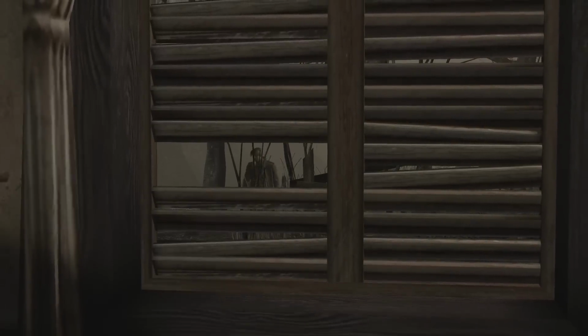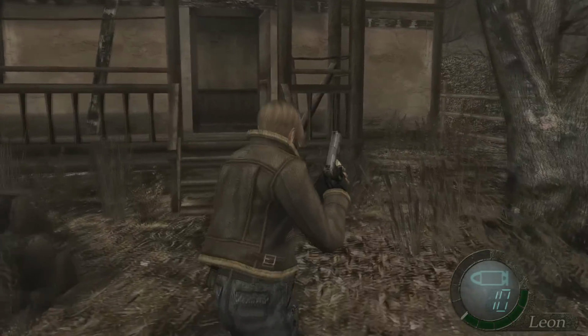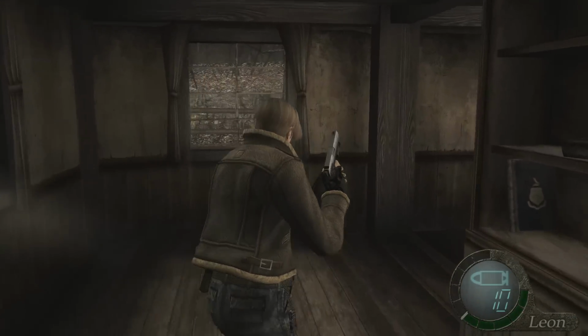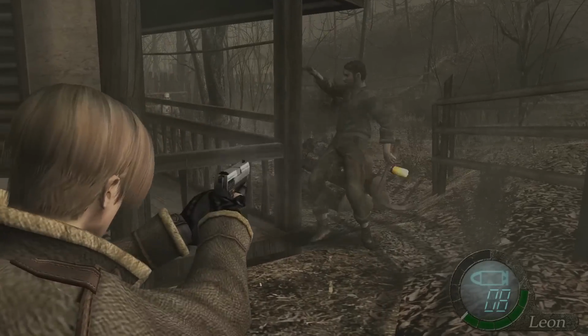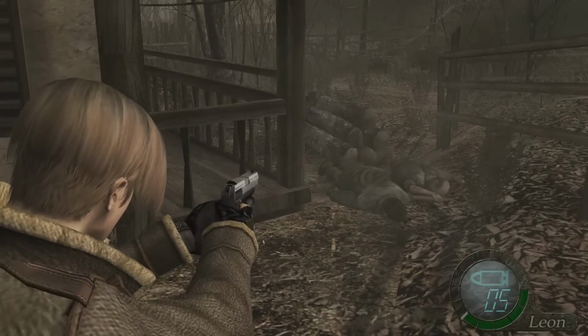And a lot of people have favorites, as Resident Evil is a long-standing franchise with a whole lot of games in the series. And a lot of people, this is one of their favorite games in the series. And it started all in the GameCube, and here we are many years later on the PS4.